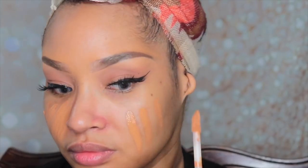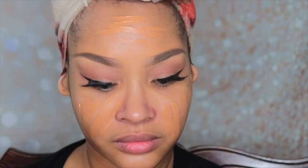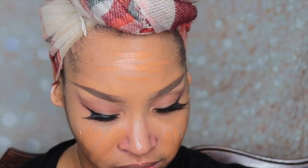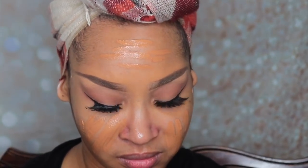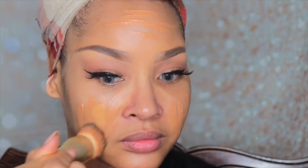Okay, next I'm gonna be going into my NARS and my Clinique foundation, and I'm just gonna be mixing these two because my Clinique is a little too orange, even though I am kind of an orangey person. And I don't think that really comes off in person, but I am an orangey person, child. Especially in the summer, I'm super orange. But it's too orange for me. So I add my NARS, which has more of a golden undertone, and I combine the two.